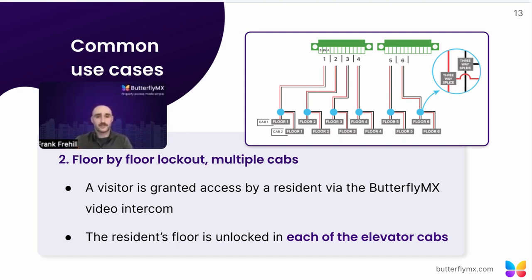So in order to provide access to either cab, you'll see that we need to run the wires from the ButterflyMX elevator control system to each of the cabs in parallel. This allows both elevator cabs to have the appropriate floor unlocked, allowing a more seamless experience for the guest to be able to get in whichever elevator arrives first, as opposed to a designated elevator, one or the other, which they may not know.